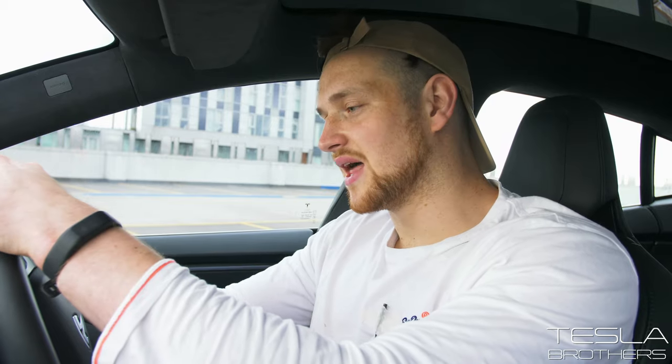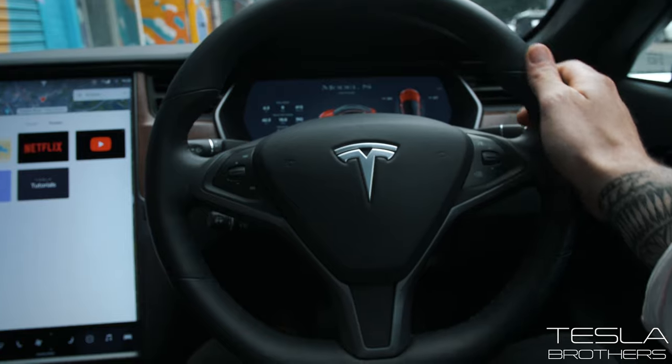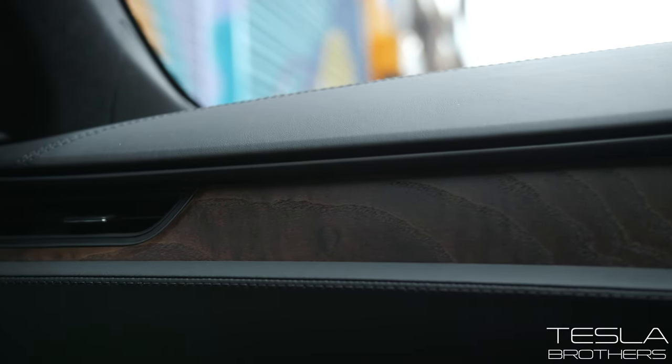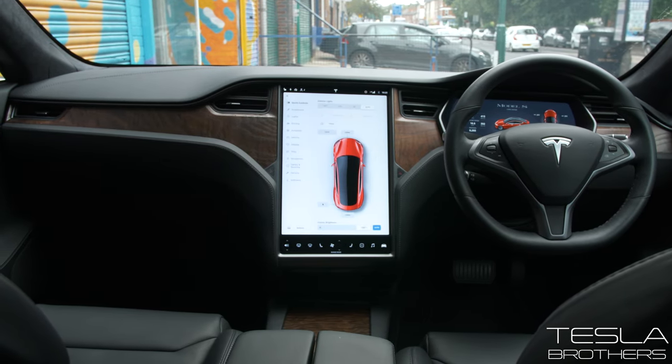Stepping into the brand new 2020 Model S, it just feels premium. It doesn't feel like a dated version of the Model 3. It feels like a premium version of the Model 3. And that's the same for the outside as well.